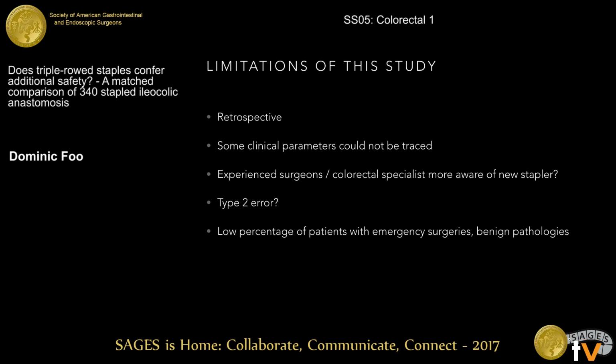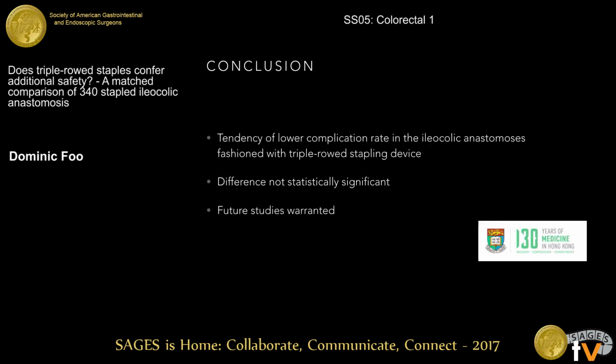And lastly, this relatively low morbidity rate may not be able to generalize to other patient populations, given that it has a relatively low percentage of emergency surgeries and some conditions like inflammatory bowel disease, etc. So to conclude, the findings of this study show that there is a tendency of lower complication rate in anastomosis performed by the triple row staplers, but then the difference was not statistically significant. The implications of these findings is that we will need more similar studies in the future.